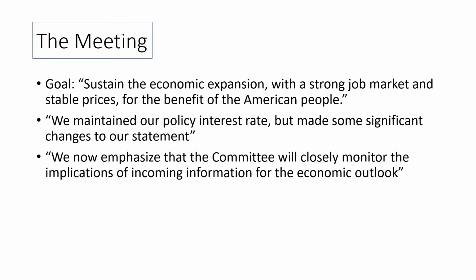So this is basically Jerome Powell's opening statement, the first couple of paragraphs in his statement, and he really hit on this, and he has been for months and months now. His overarching goal is to sustain the economic expansion of the United States with having a strong job market, having stable prices, all to help benefit the American people.